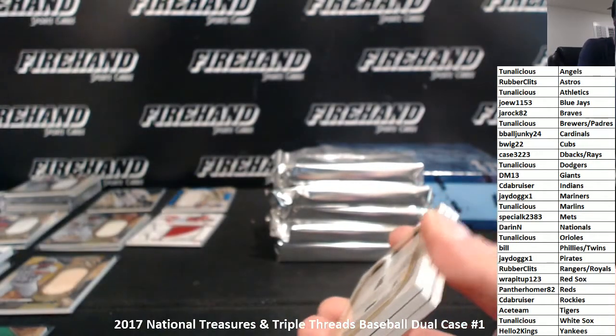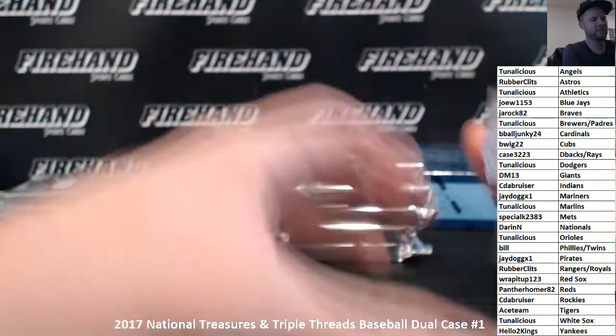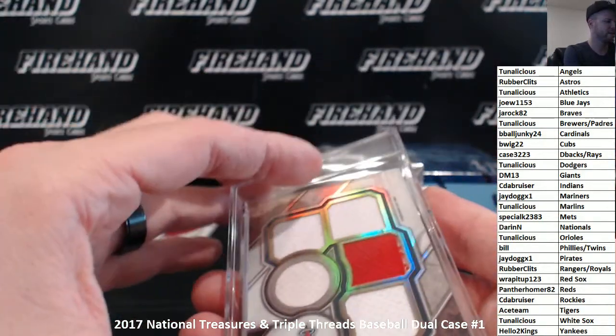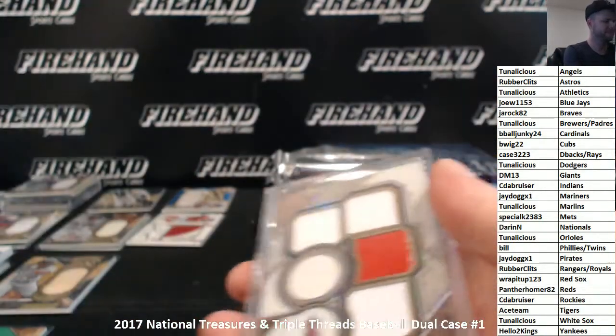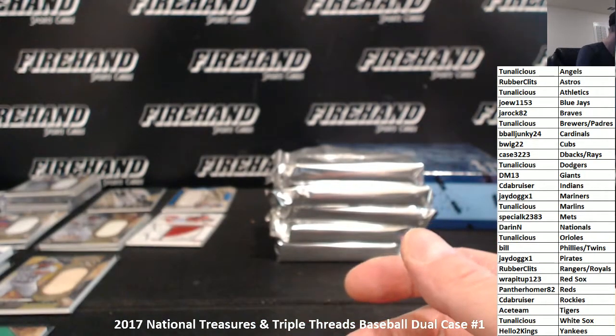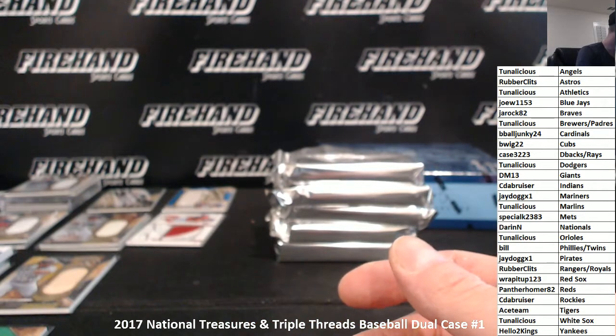Well, we needed that out of that triple threads case, that's for sure. We need something like that to be striking. Dang, that's good. Pretty good.